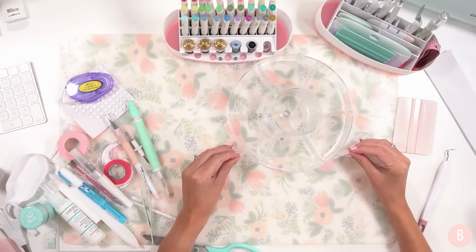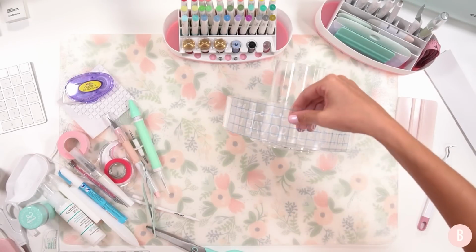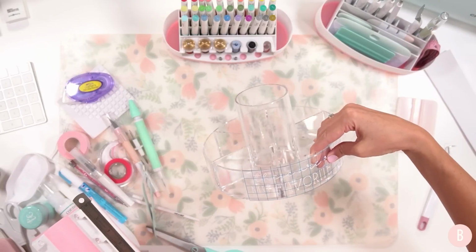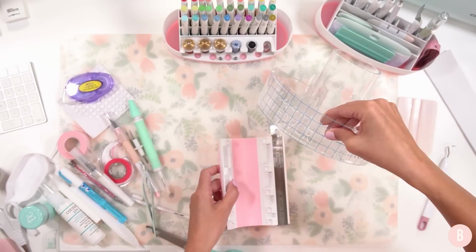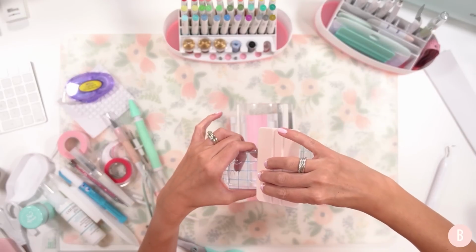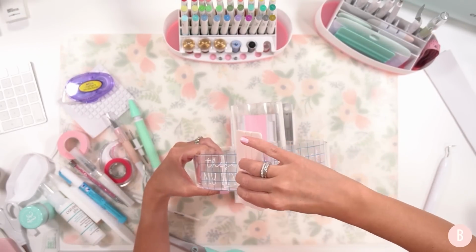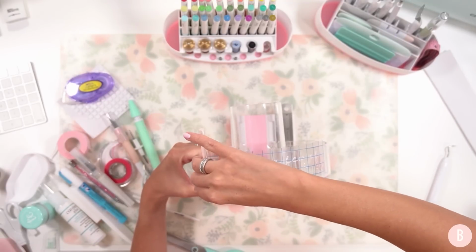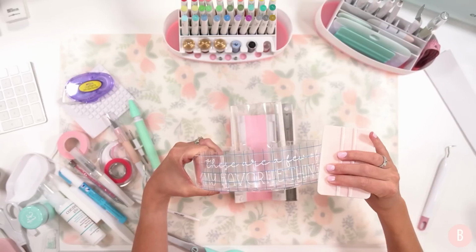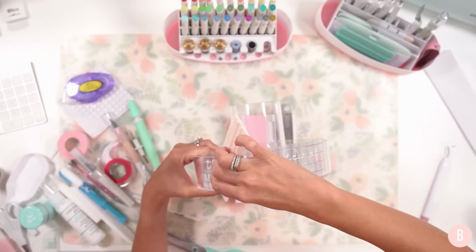Okay, so I got it laid down. I think I did good. Hopefully. Okay, and then lightly scrape down. I think that's going to be so cute. I love doing stuff like that. I just think it's fun.